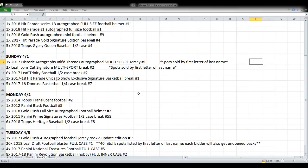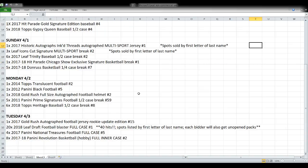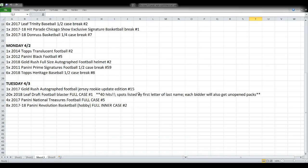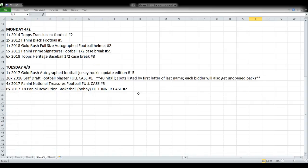Saturday, we have some more autographed memorabilia, including an autographed football, not a helmet, but an actual autographed football itself, plus a couple of helmets. And some other odds and ends there, as well as a half case of Gypsy Queen baseball, which will be the back half of a case we started earlier. On Sunday, we're going to do some multi-sport breaks of cut signature products and a few other odds and ends, the back half of Leaf Trinity and some Donruss basketball.